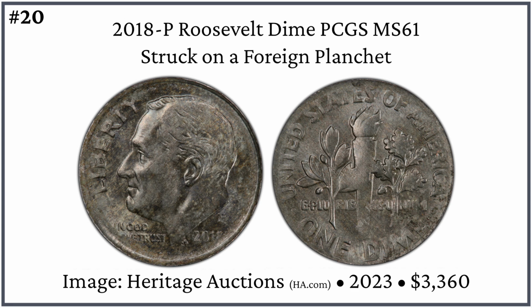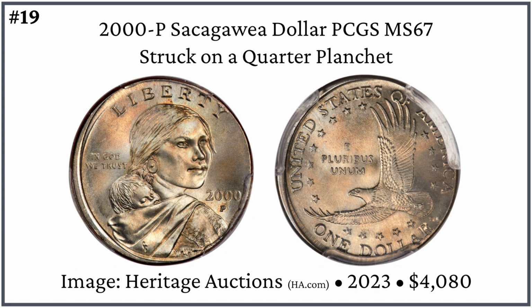Low grade, it was struck on a foreign planchet, and that's really rare for any of these coins after like 2002, so this was a very uncommon error, sold for $3,360. I think 3 or 4 of them were discovered. They're pretty ugly. The metal that was struck is just not particularly attractive, and so they're all low mint state grades, but it was not a dime, and the planchet that would have been fed and then struck just somehow came from a batch that we were striking for other countries.